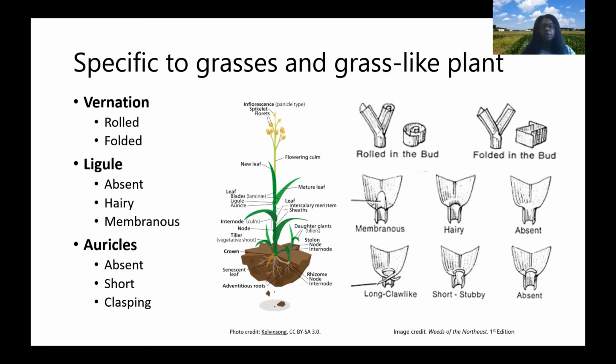And then there are pretty much 3 terms that you really should know if you're trying to identify grasses. That's vernation, ligule, and auricles. Vernation is the shape of leaves as they expand from the sheath. This is only specific to monocots. Dicots do not exhibit this. They can be rolled or folded. Those are the 2 main types.